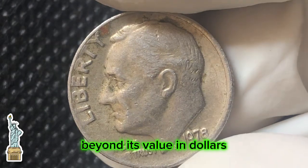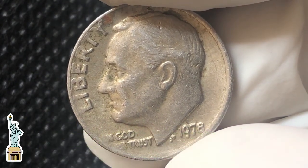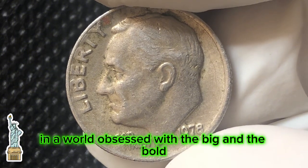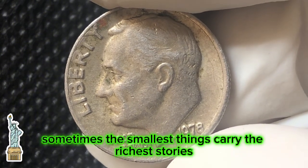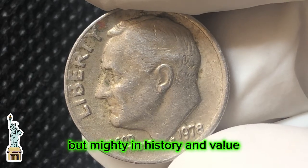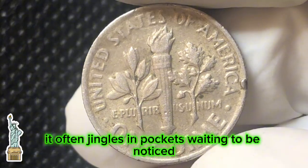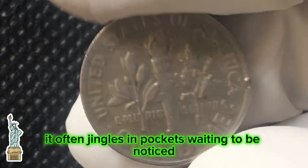Beyond its value in dollars, the 1978 Roosevelt Dime serves as a powerful reminder. In a world obsessed with the big and the bold, sometimes the smallest things carry the richest stories. This coin, humble in appearance but mighty in history and value, teaches us that treasure doesn't always glitter in gold, it often jingles in pockets, waiting to be noticed.